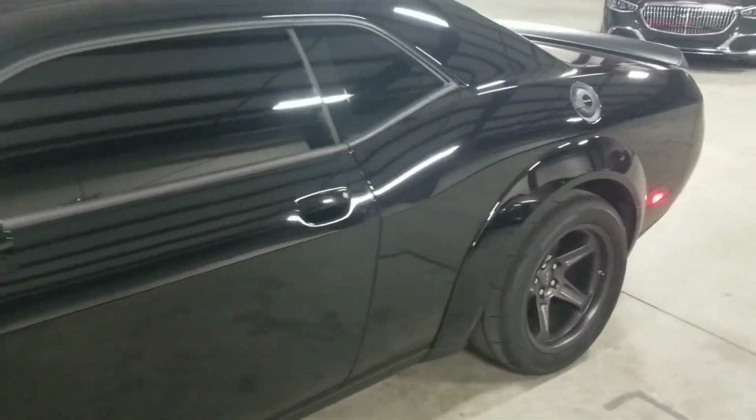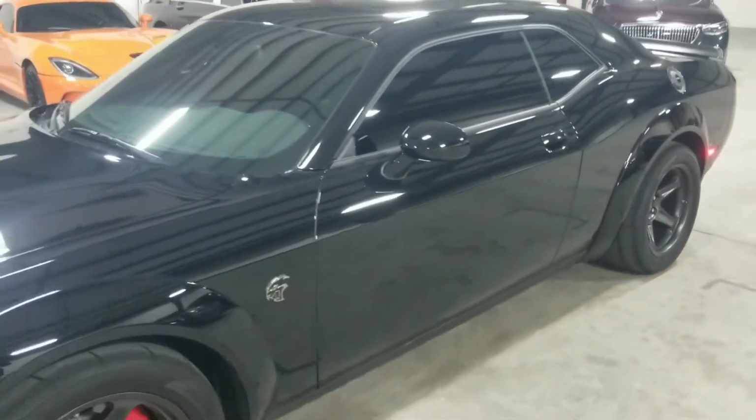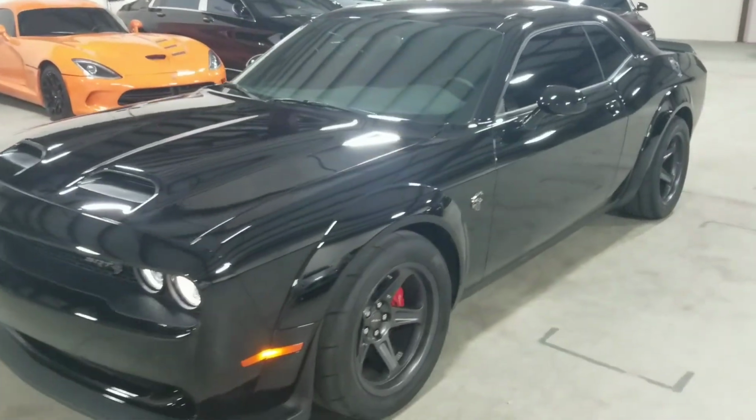So once again, this is our 2021 Dodge Hellcat Red-Eye Super Stock.